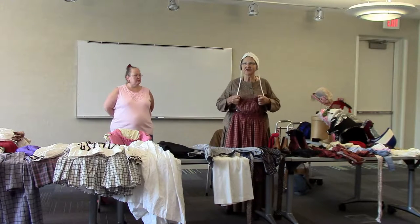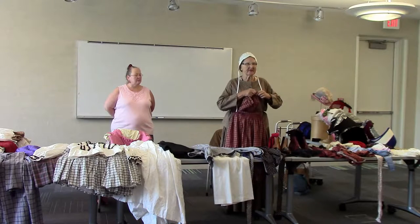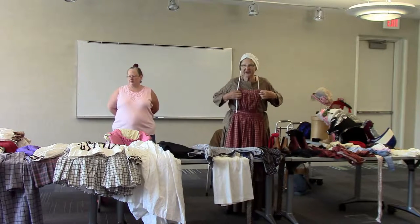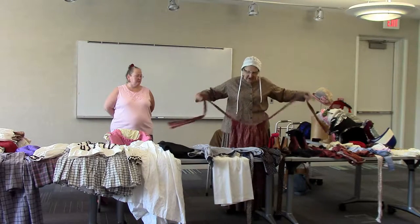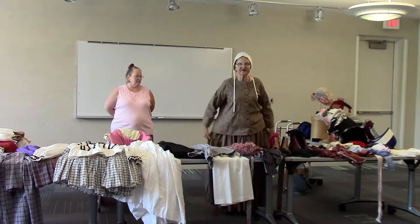But the rest of it, you can pick it up and look at it. Gauging was a method of pleating. And so we'll talk a little bit about that more now. But anyway, aprons were worn a lot. So I'm going to take off my gown, my apron, and show you one of the first things.